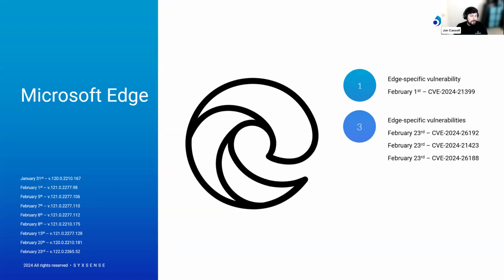We usually don't see a feature release without a few Edge-specific vulnerabilities, and this one had 3. As listed on the slide, so I won't go over the CVEs. The first was an information disclosure vulnerability with a CVSS of 8.2. This is the one ending in 26192, requiring user interaction, but no exploitability assessment was provided, which is interesting. I saw the field blank, so maybe they haven't assessed that yet.